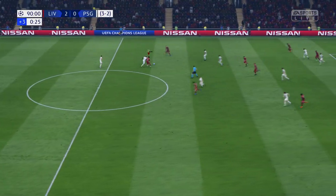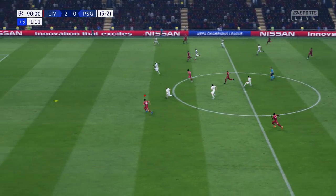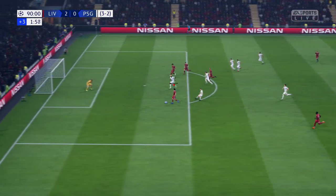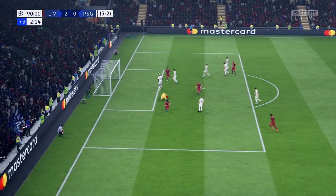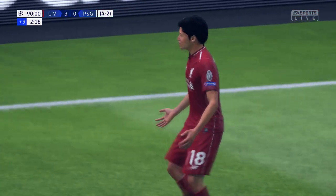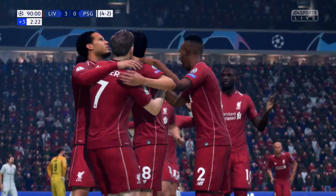The referee's verdict is 3 additional minutes. Henderson has it. He's managed to get in behind. Will he? And in the net this time for Liverpool. Well, they inflict a lot of pressure on the opposition, and that time the opposition couldn't cope with it.